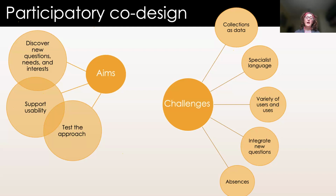We obviously have encountered a number of challenges in the delivery of the participatory co-design activities. These are listed here, as obviously the fact that these collections are basically data. When engaging in participatory activities, people have sometimes also felt a little frustration of not being able to access the objects, but actually the description of those objects. The use of specialist language, especially when it comes to the material held at the Natural History Museum.